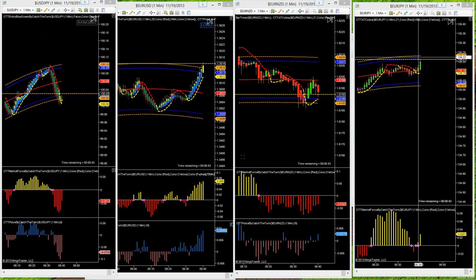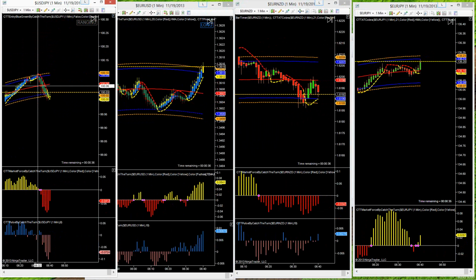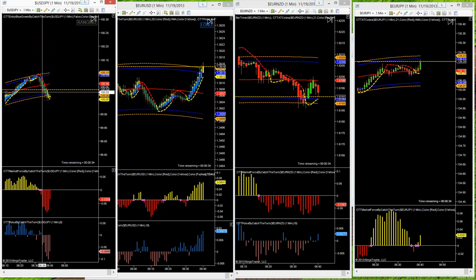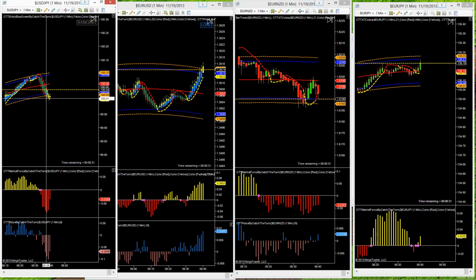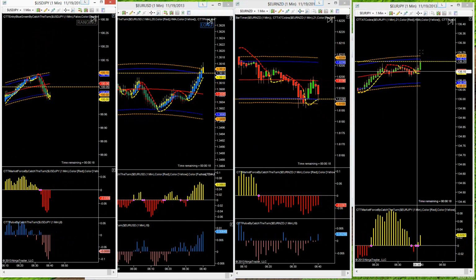And now the USD yen is doing the same thing. You're looking at the 1 minute. It just went short. It went to 101, I think. And now it's going back long. This is when you catch them at the very beginning. So you can still do this, no problem. The euro yen, since it turned, right now is at 19.